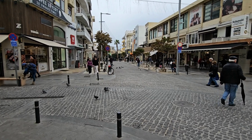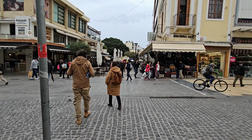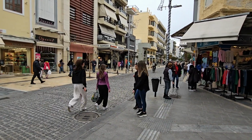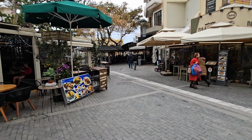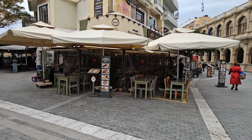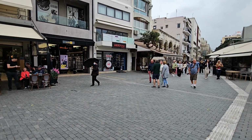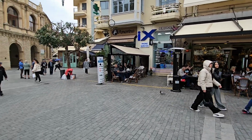Again, a variety of different stores, and the pedestrianised areas continue, and a little bit more upscale than we've seen previously, and another little area here with restaurants and cafes, and it's a little bit chilly today, and there's the odd spot of rain in the air, but of course it is early March. It's the 1st of March today.